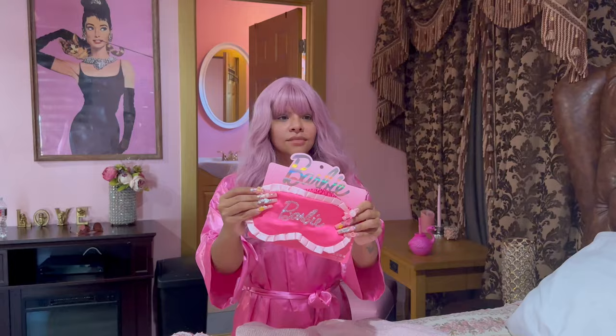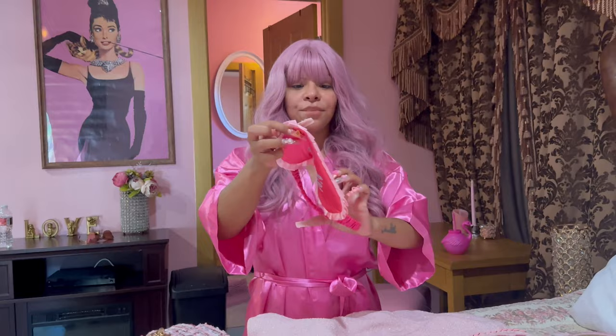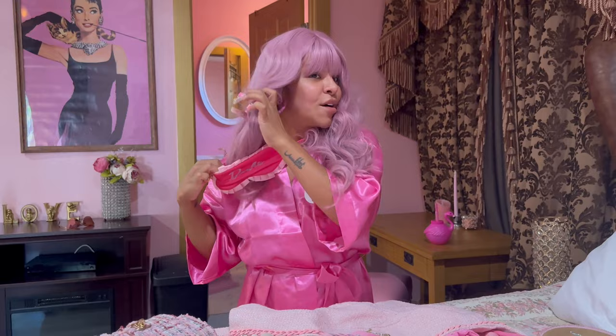Los detallitos. Estas son cosas que uno a veces dice, ¿para qué lo voy a comprar? ¿Cuándo lo voy a usar? Ahora. These are things that you buy and you're like, why would I buy it? When am I going to use it? Right now.